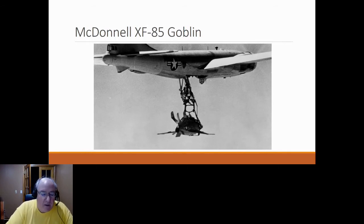Nicely egg shaped, as somebody commented. It does indeed look like a goonie. It had no landing gear. There were no wheels on here, so there was a rigid spine on the underside that would allow it to skid to a landing. There were also springs in the wingtips that let them take some of the force out of it.